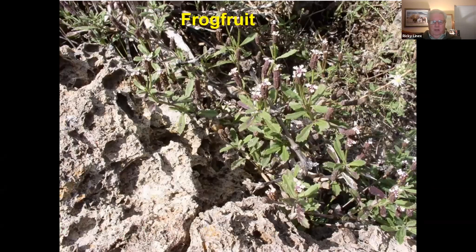Here's one of our lesser used but highly desirable landscaping native plants, frog fruit. Especially if you've got rock walls or cascading steps going down rock walls, this plant will grow 5 and 6 feet of length and just cascade down those walls. A beautiful plant.